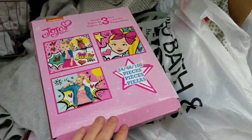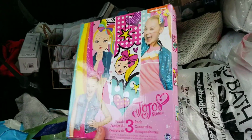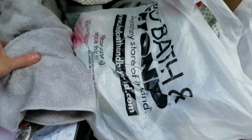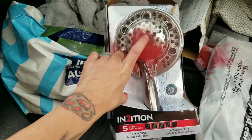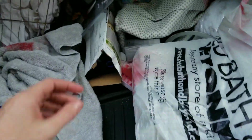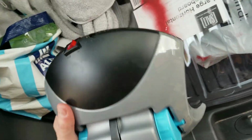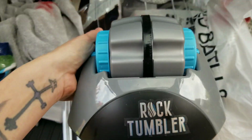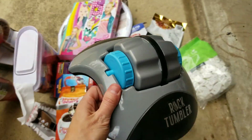Let's see. JoJo puzzle. Puzzles. Five Below. Another sprayer. This one's only spray painted on the outside, so the actual product is not spray painted at all. I had no idea what this was, but it's a rock tumbler, you guys. I didn't see the cord, but I probably have one. But how cool is that? It's a freaking rock tumbler. That's from Five Below.